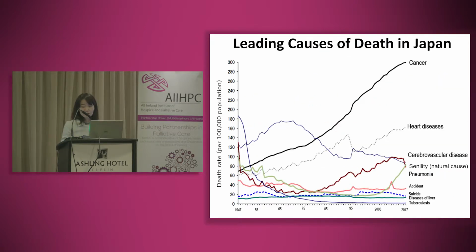At first, this chart shows the leading causes of death in Japan in terms of the death rate from 1947 to 2017. The current main cause of death in Japan is cancer, followed by heart diseases, cerebral vascular disease, and senility due to a natural cause. Senility is increasing significantly and recently overtook pneumonia.